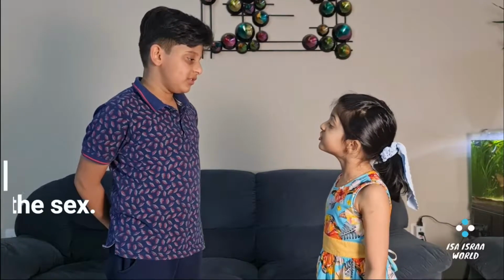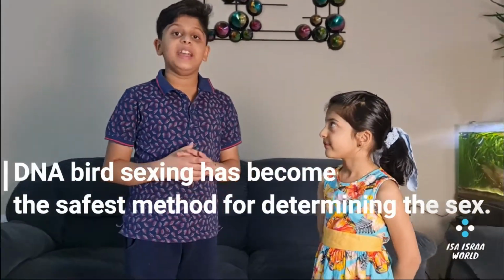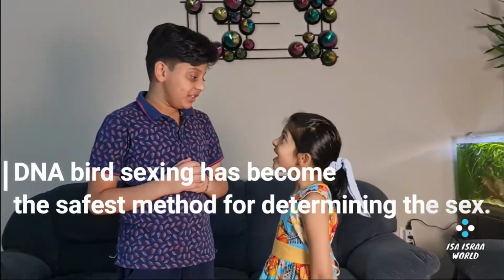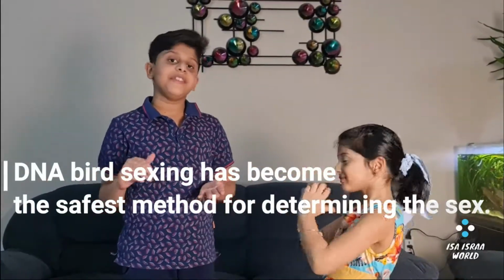How do we know the gender of the bird, Isra? We know the gender of the bird by taking a feather and sending it to a DNA test. Yeah, you're right, because the male and female look the same, so we cannot identify them by sight. Also, we like the finches and the African lovebirds. We like all the birds.